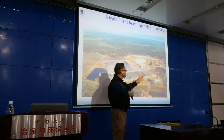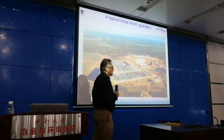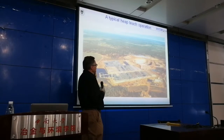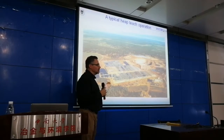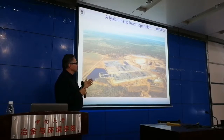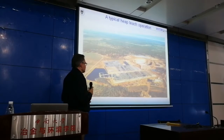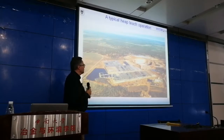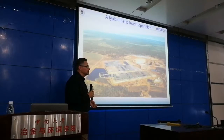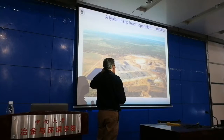So the footprint of the heap leach operation is actually larger than that of the mining pit in the ground. So you can see it is a fairly large scale operation. But the advantage is that you are not transporting anything off-site other than the finished product. And in this case, the finished product is copper, like most heap leach operations. A little bit of uranium too, and I'll come to that in a bit more detail now.